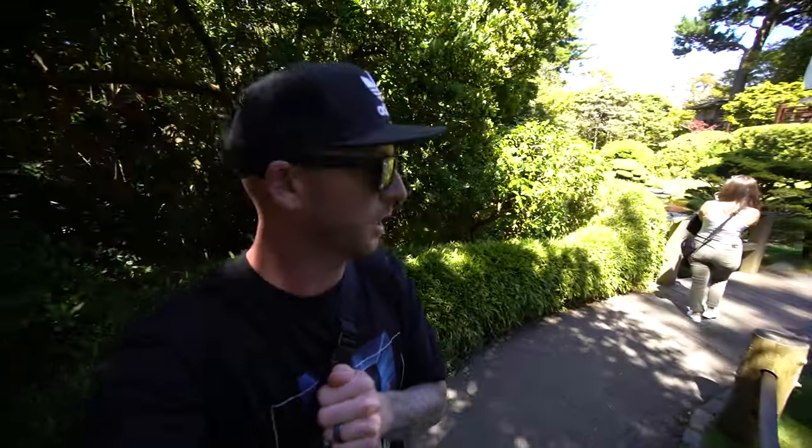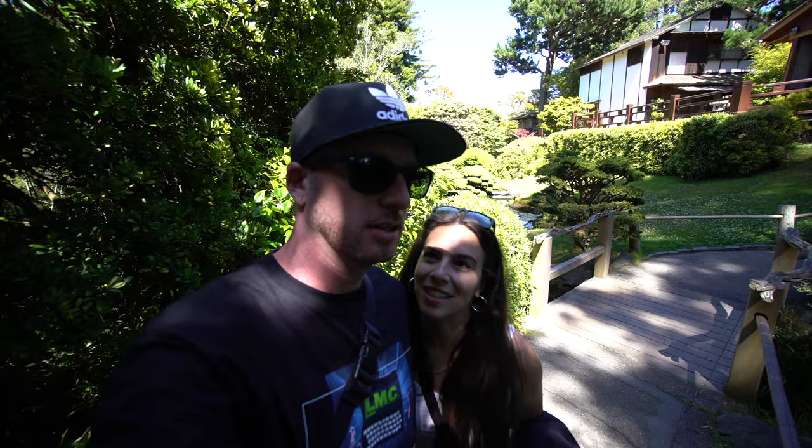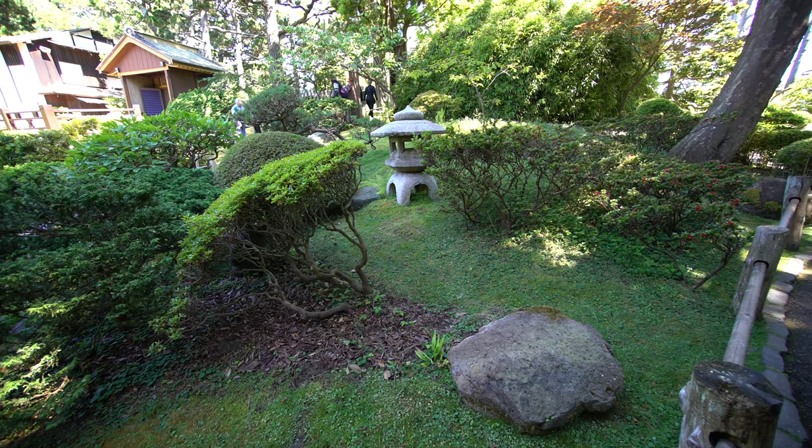This is incredibly nice back here. I love this back here. This whole area I would love to have as my backyard. It would be so peaceful just to be able to come home and relax in a hammock in my Japanese garden. Yeah. It would be so, so nice. I would grow weed in it also.